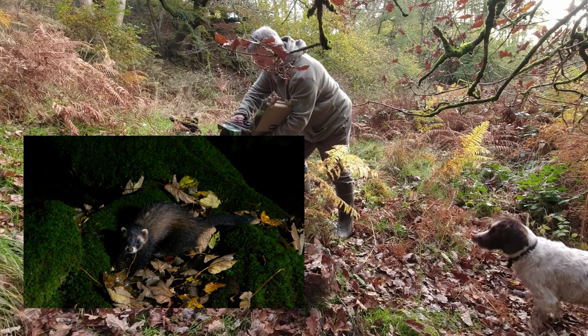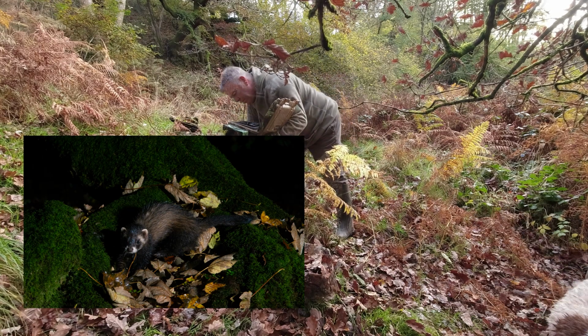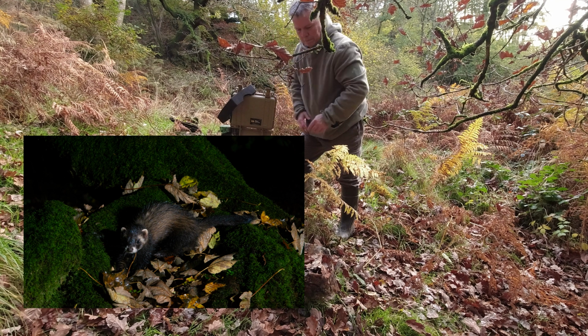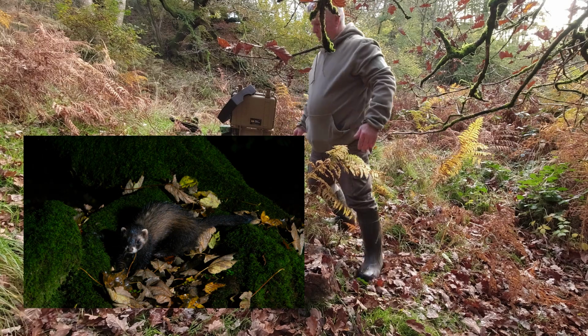I got the image in Photoshop. It was very dark because the main flash hadn't fired for some reason, but I managed to lift the image and salvage a shot from it.